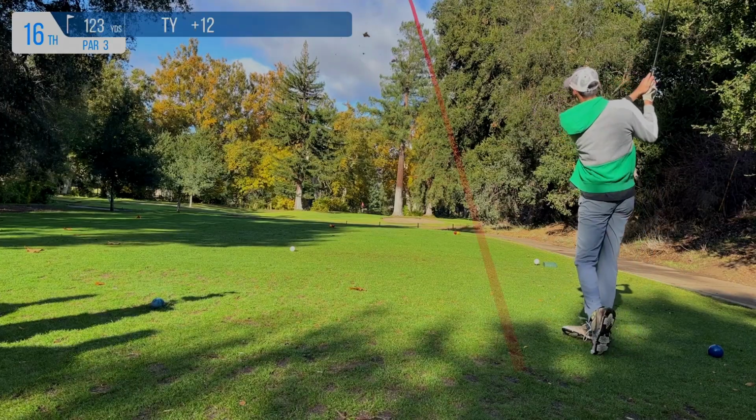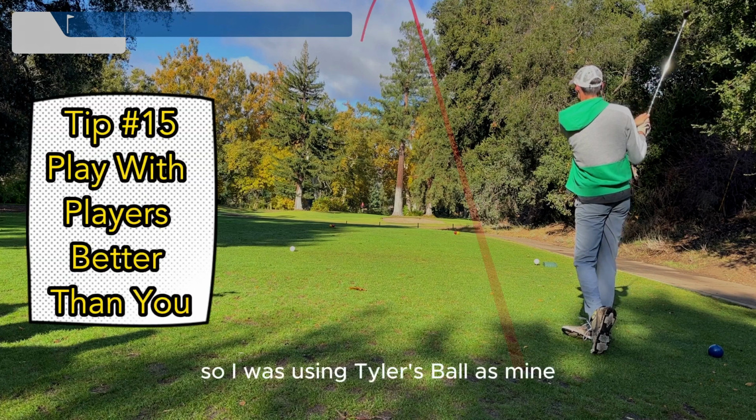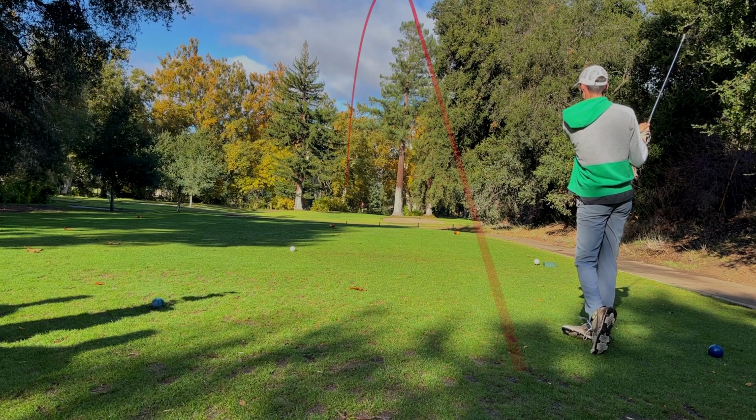With your golf buddies, try and watch how the best golfer in your group plays, how they go around each hole, where they miss, etc.